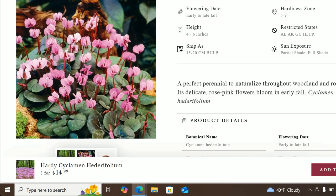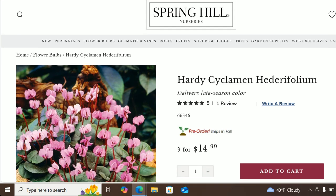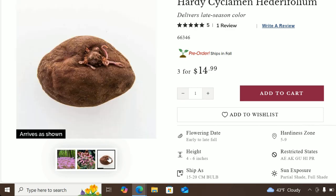So then I looked to see what else. Okay, here's the other place to buy them, Spring Hill Nurseries. This is cheaper. It's $14.99. Same number of bulbs, so it's 3 of them. And again, I don't know about the shipping, but doesn't that look lovely? Wow. So pretty.